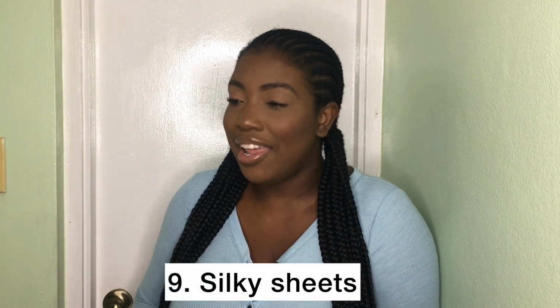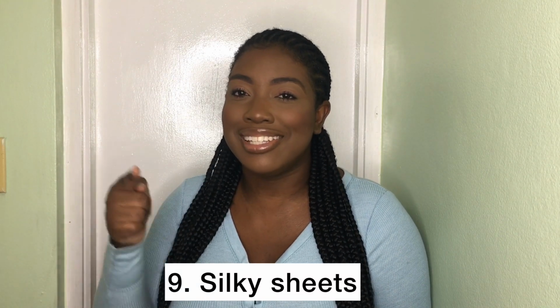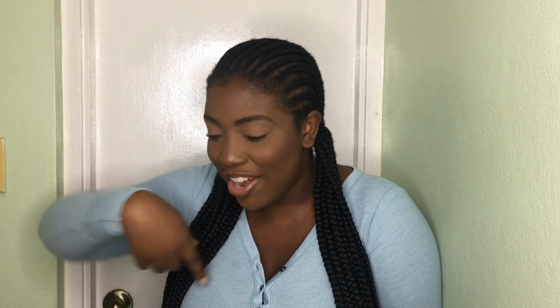Now the last trend we're going to talk about, and I want you guys to be honest, do you still use this? The silky slippery sheets. Like, if you still have those silky sheets, comment down below. I'm calling you out. I'm calling you. See, when you drop on them sheets there, you could slide right off of the bed. Slide right off. Them sheets there, silky. It's when you wake up and you sweat.